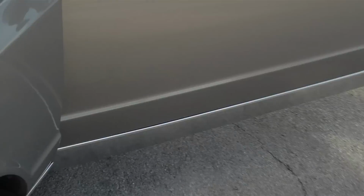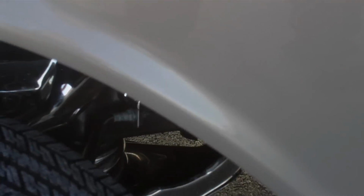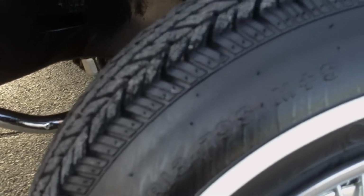Alright, got a minute and a half to show all the rest of this. Got the switches mounted right here. All the front chrome A-arms, chrome lower control arms, chrome sway bar, chrome end links, chrome tie rod end bushings, chrome inner bushings for the front, chrome brake brackets on the rear.